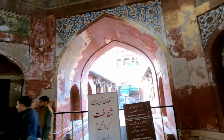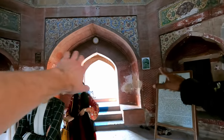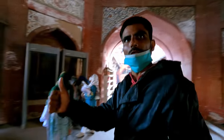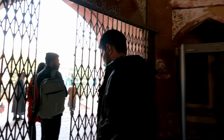Okay, so it looks like this bit's under construction or something like that. And then that's the main area in there. Oh wow, it looks beautiful, really grand. And then another area's under construction as well. Okay, brother, I need to find the topi. Okay.